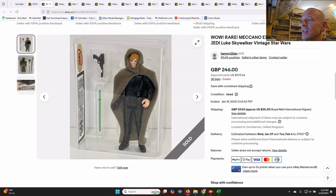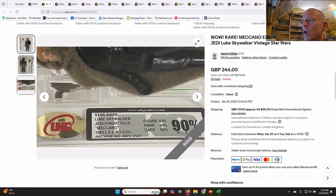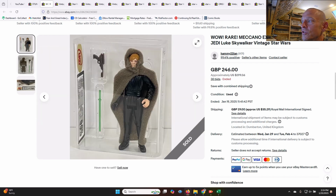And the same seller, Ian, he also had this French Meccano Luke Jedi Knight, no COO Meccano. And trying to guess what is a no COO Meccano versus just a normal no COO, I have no idea. I do not know the factory variations for Luke Jedi very well. I've heard of a no COO Luke, but I didn't know that some of them were French Meccano. Ian is a very trusted seller. He deals with very high-end items. I'm sure that this is exactly what it is. I'm just saying that I personally have no idea how to tell one of those apart.